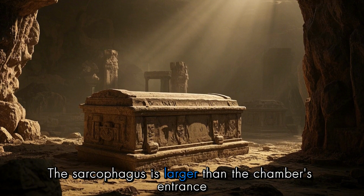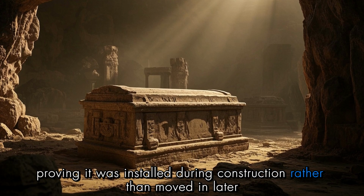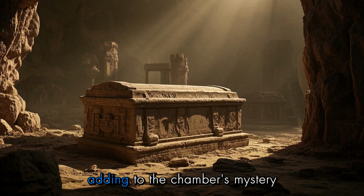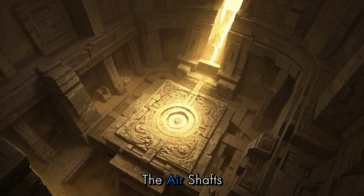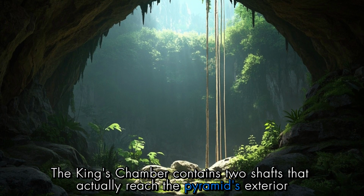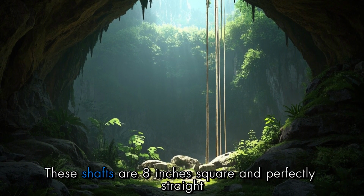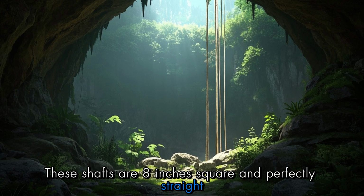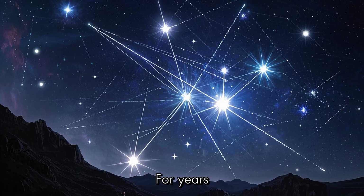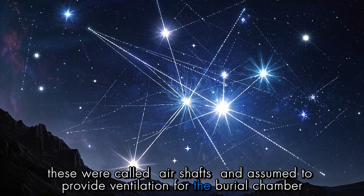The sarcophagus is larger than the chamber's entrance, proving it was installed during construction rather than moved in later. The lid is missing and has never been found, adding to the chamber's mystery. The air shafts. The King's Chamber contains 2 shafts that actually reach the pyramid's exterior. Unlike the blind shafts in the Queen's Chamber, these shafts are 8 inches square and perfectly straight, extending at precise angles to the outside world. For years, these were called air shafts and assumed to provide ventilation for the burial chamber.